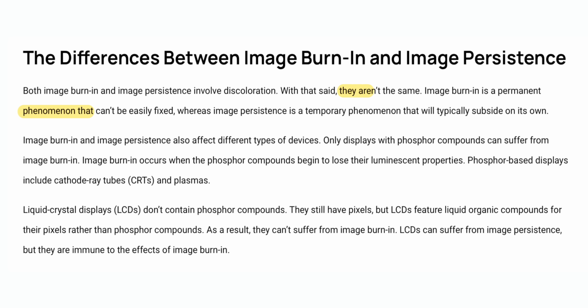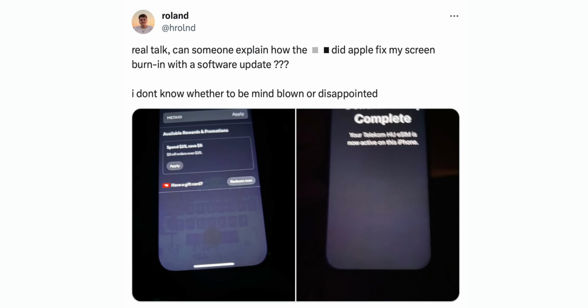It's not actually screen burn-in because screen burn-in is permanent. Image persistence is just something that's temporary and it goes away after a while. It doesn't stay there forever. But nonetheless, Apple did fix this with 17.1, and it made even more headlines after the fix because a lot of people were amazed that Apple could even fix this via software.